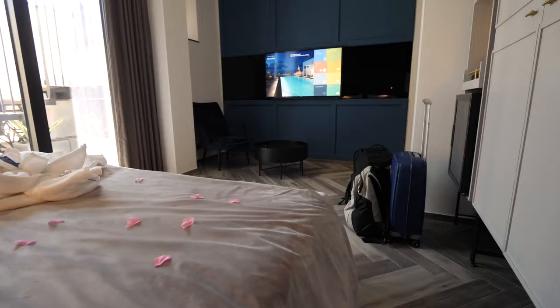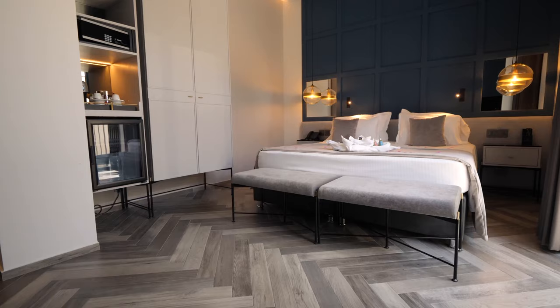So we have just checked in to the hotel and we're checking out the room. I want to give you guys a room tour of where we're going to be staying, the Embassy in Valletta, which is the capital. This room is absolutely beautiful. It's very, very modern. Lovely TV, because obviously the England match is on tonight, the Euros final. So maybe we'll watch it here or maybe we'll go to a pub. Haven't yet decided. But this is the room, really nice, very, very modern.